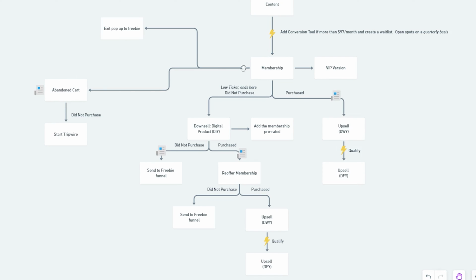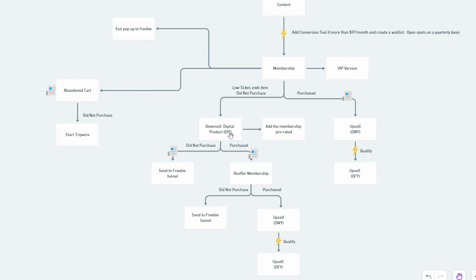Now, what if they abandoned their cart and they still did not purchase? This is where we would start your tripwire. And the goal for your tripwire is to trip this entire funnel and getting them back into either the membership or even right into one of your higher container items.